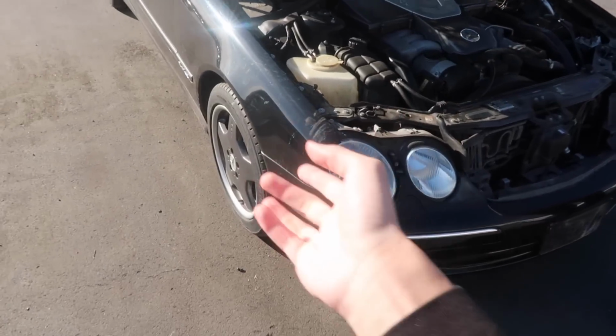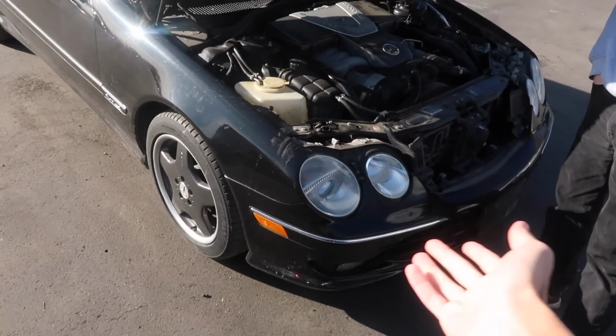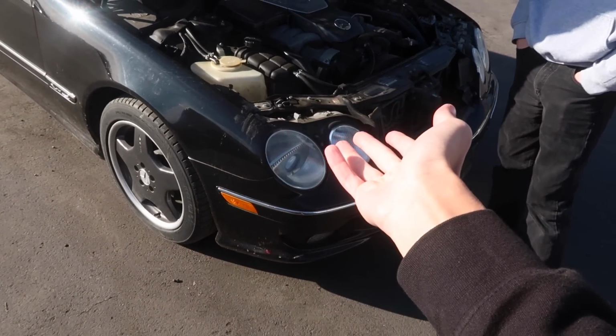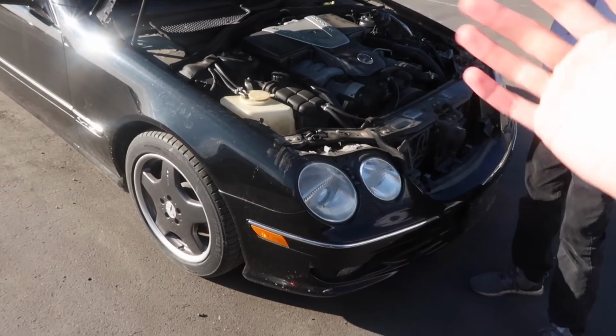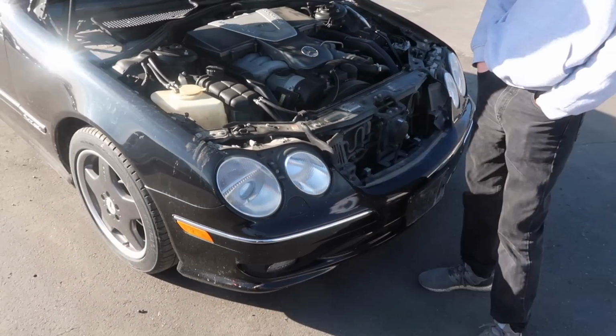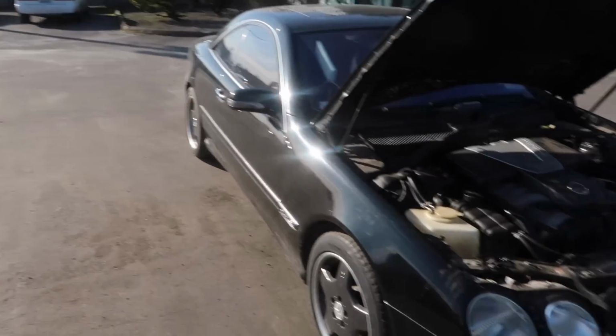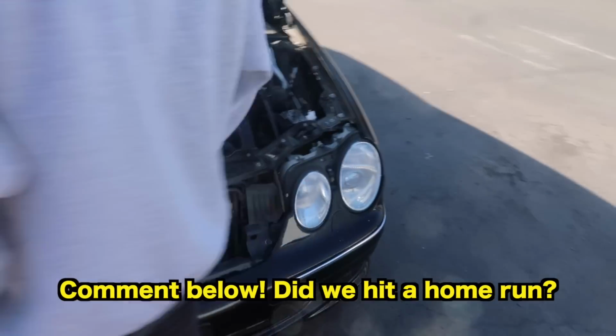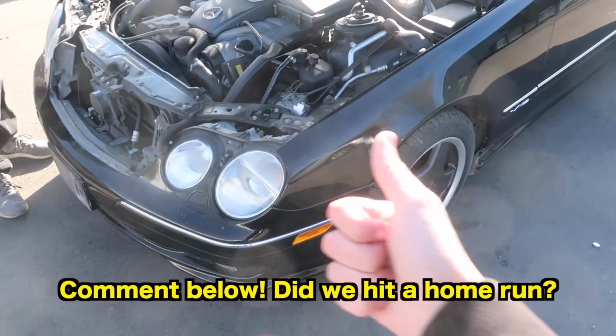So our theory is maybe they got a replacement car and they just let it sit in the garage. Or maybe, like the Corvette, it's a widow's car. Maybe the husband who owned the car died and she didn't know what to do with it and sent it to auction. We don't know. Comment down below if you have any ideas as to why this clean title beauty would be here. It's looking good for 1,500 bucks so far.